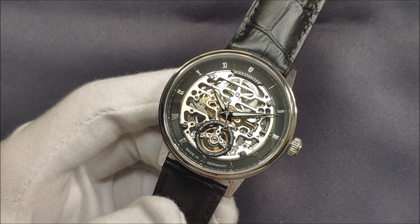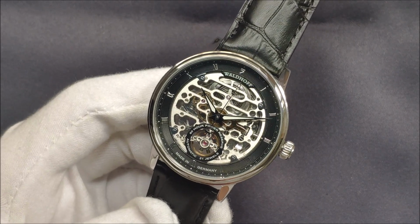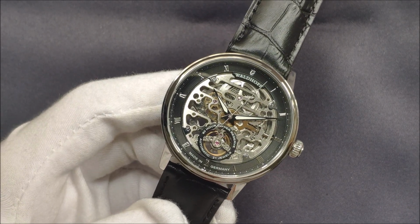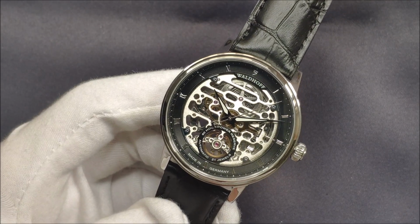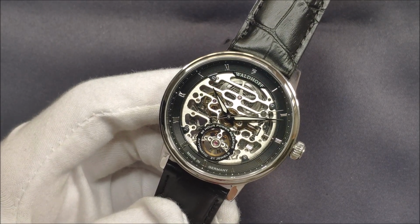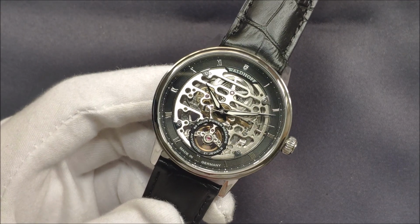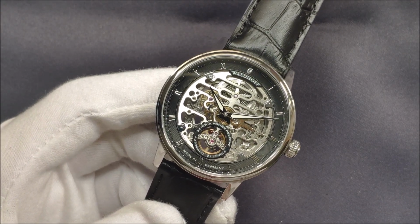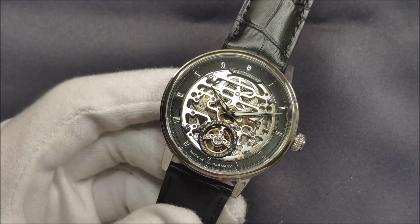This is the Waldhoff Capital Carbon Silver. It is powered by a Hangzhou 7500 automatic movement with 21 jewels. This is a high frequency movement with 28,800 beats per hour, which is more than the standard automatic watch, which has 21,600 beats per hour.